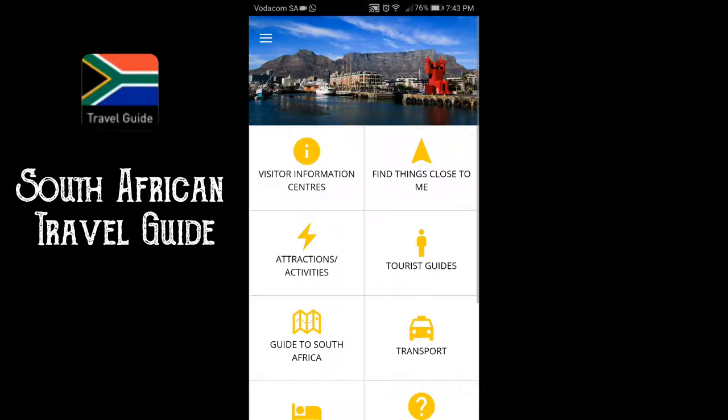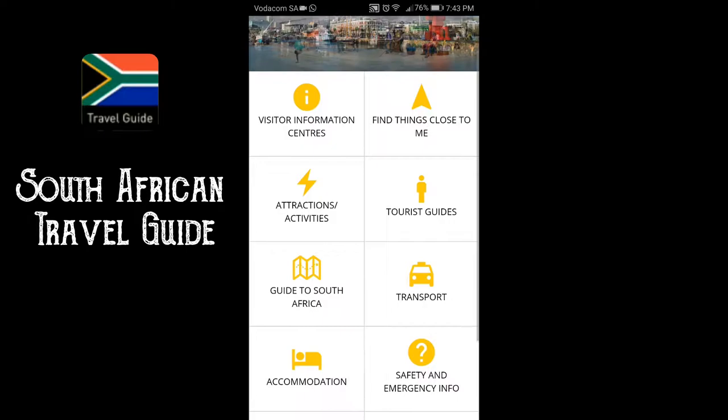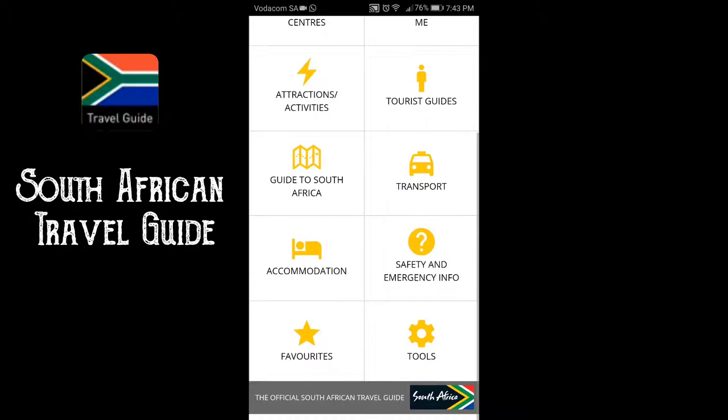Doesn't look too bad so far. Visitor information centers. Find things close to me. Attractions or activities. Tourist guides. Guide to South Africa. Transport, accommodation, safety and emergency info. And then you have favorites and tools.